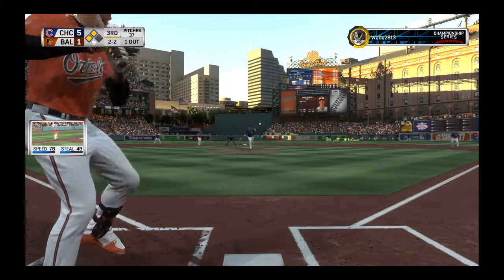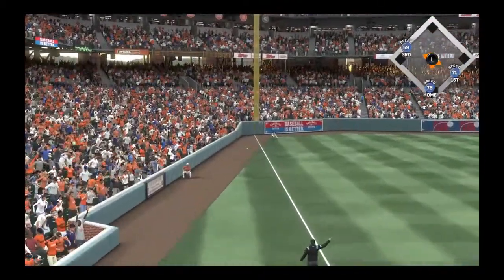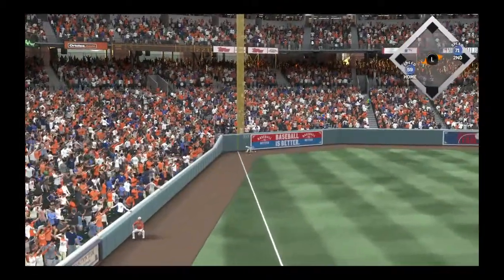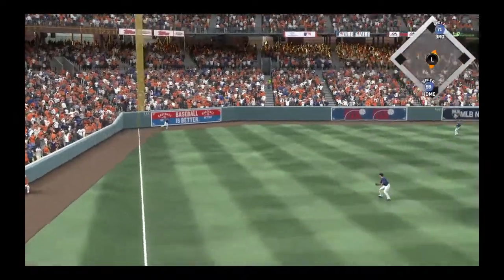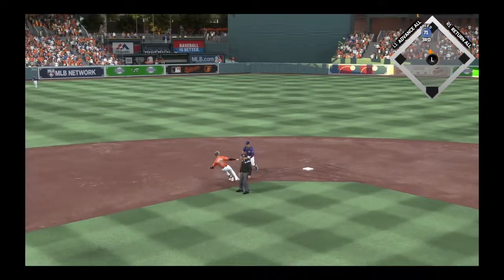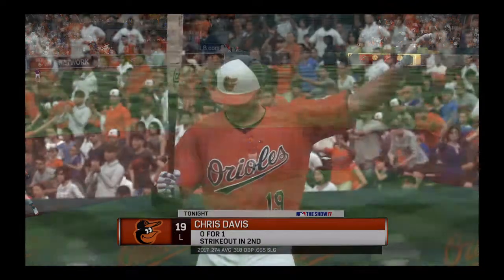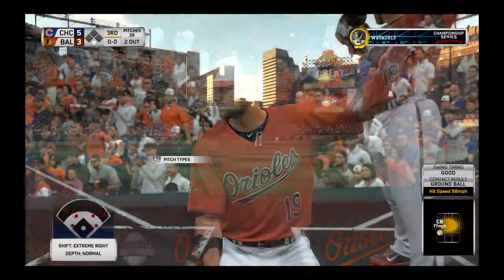The 2-2 pitch. Drilled down the line. And he tries to get to the backhand, but it gets on by. The runner from third comes across to score as they try and chip away at the deficit. And both runners are home as they're right back in the ballgame now at 5-3. And he can't avoid the tag here, and he's out.